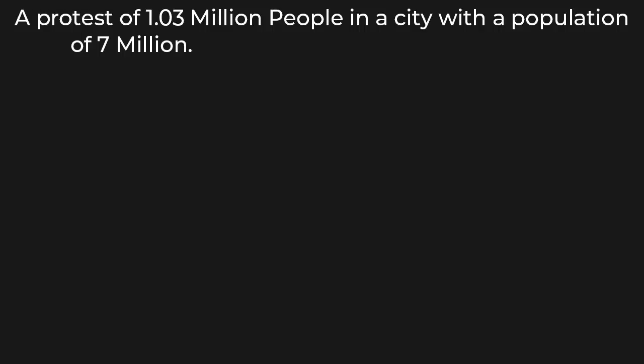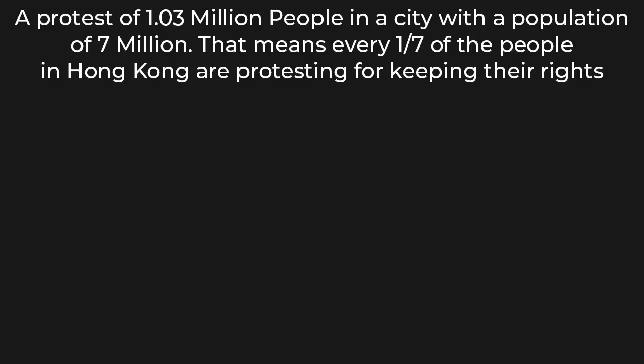A protest of 1.03 million people in a city with a population of 7 million. That means about 1/7 of the people in Hong Kong are protesting for keeping their rights.